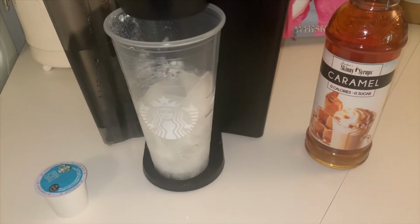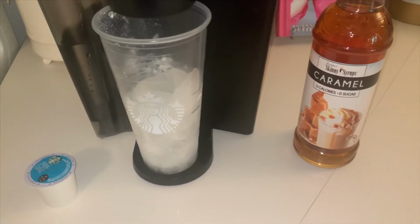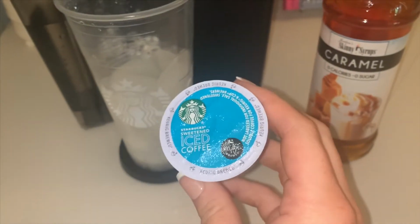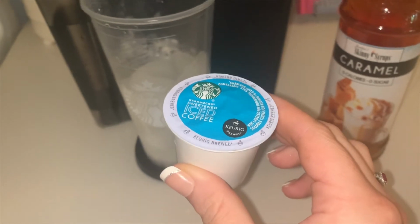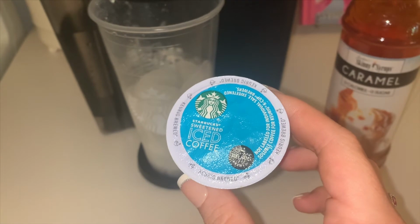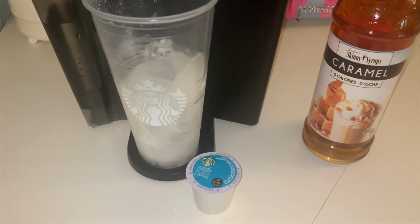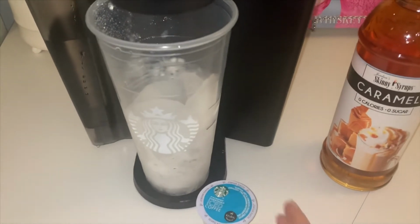I'm just gonna show you really quickly how I make iced coffee, and I have made it several times with just a normal hot coffee K-cup, but today I'm going to be using the Starbucks sweetened iced coffee, and as it says, it is already sweetened, so it will have a flavor already. When I use black coffee, I put a little bit of cream in with it sometimes so that it's not just really strong black coffee with ice.